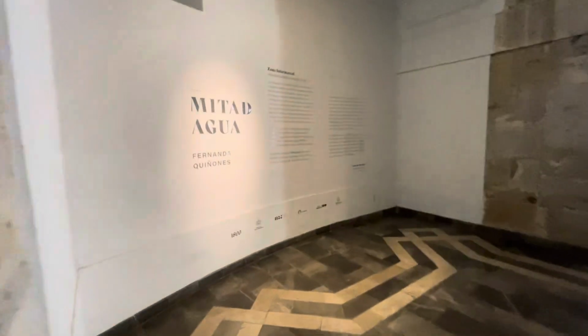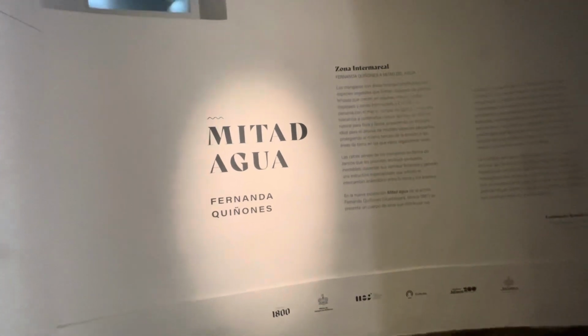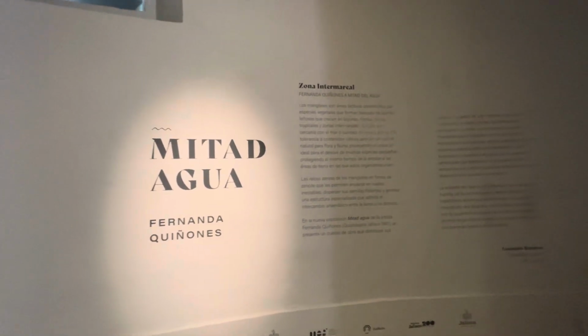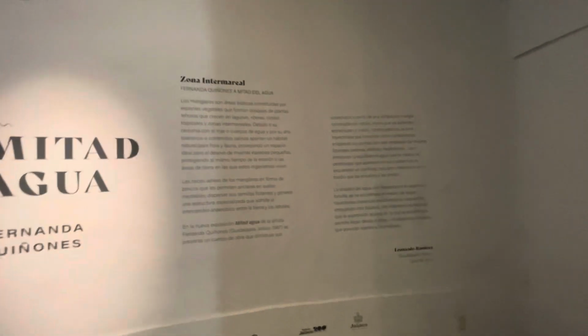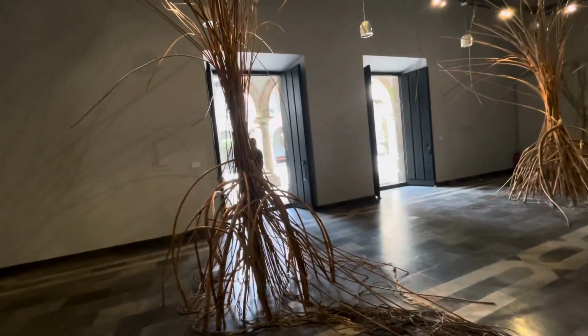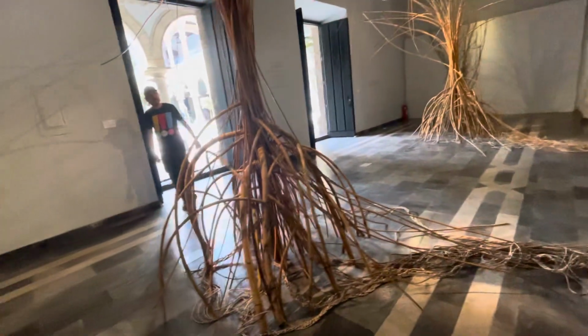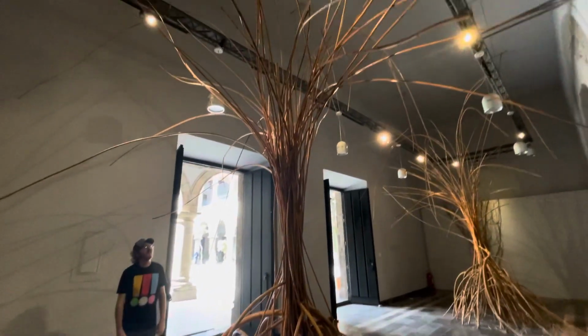And then there's a whole bunch of information over here about this art. Fernanda Quiñones. And it's talking about natural habitats and mangroves. And then they have this exposition over here as well. This one is the exposition on water reeds, okay.